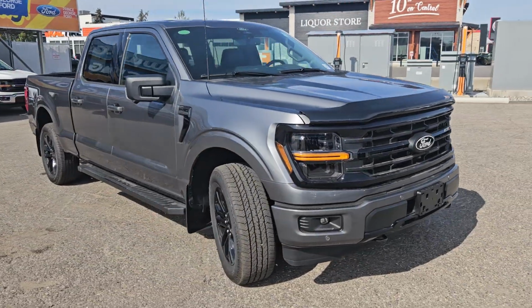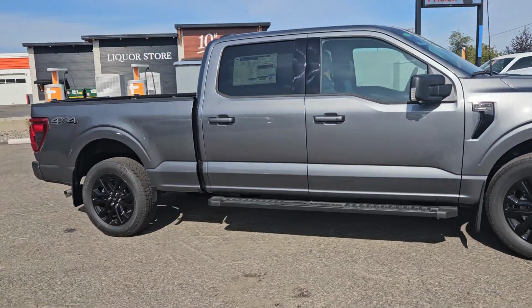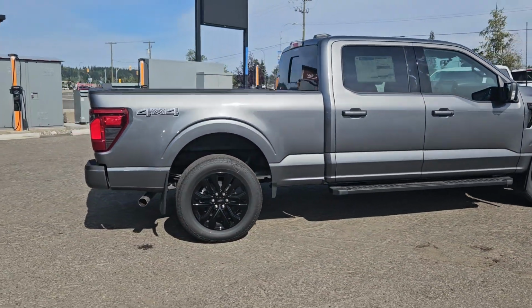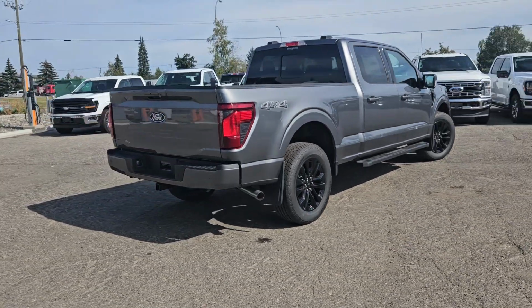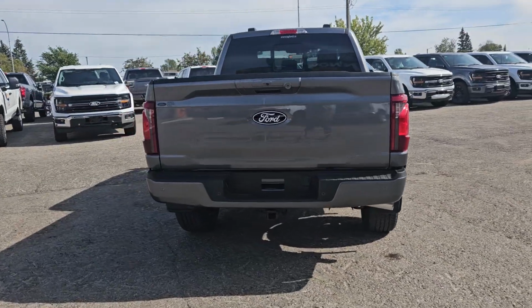Today we are looking at the 2024 Ford F-150 XLT. Coming in this nice carbonized gray coloring, this vehicle is powered by a 3.5-liter V6 EcoBoost engine, has four-wheel drive capabilities, and comes equipped with the mobile office package, the black appearance package, the tow and haul package, and the bed utility package.